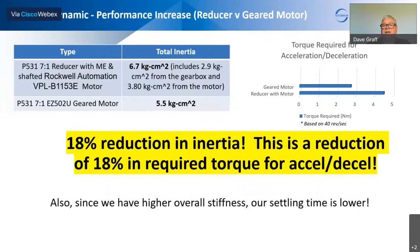I got 18% less inertia that I have to accelerate and decelerate every time. And if I'm trying to do 100 cycles a minute, that is a lot of power that I don't need now. And this allows this to come down. And in some cases, because I can have a higher speed gearbox, I may even be able to increase the speed of my motor, increase my ratio. That inertia even came down lower, and now all of a sudden I can hit it. So it's a whole balancing act, but we are apples to apples, much less inertia to accelerate every time.